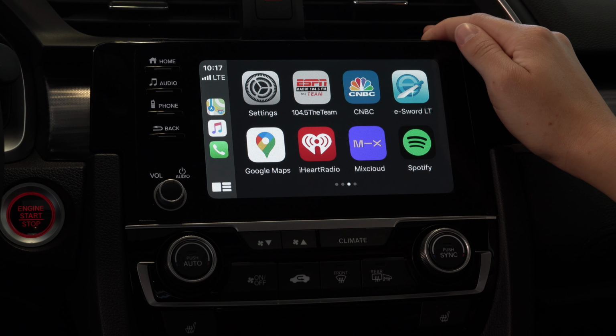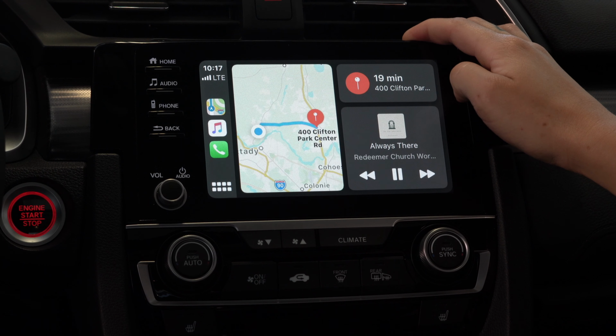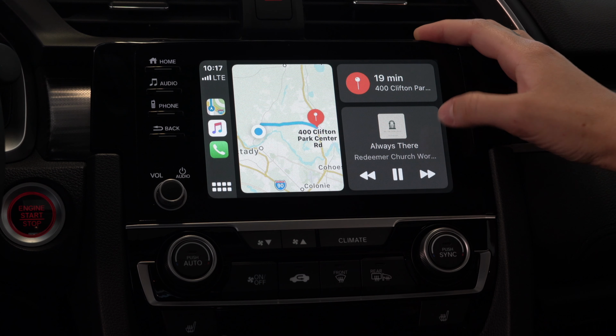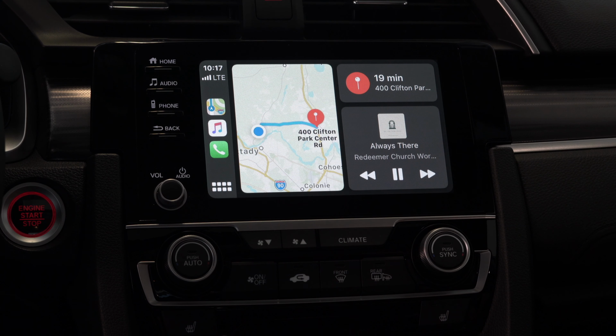From here, you'll also be able to choose which 3 apps you want to set as your favorite on the left-hand side. By scrolling all the way over to the left, you'll then be able to see those 3 icons. From here, you'll be able to access your music at any time, as well as changing to the next song or pausing it, and you'll always be able to head to your maps.